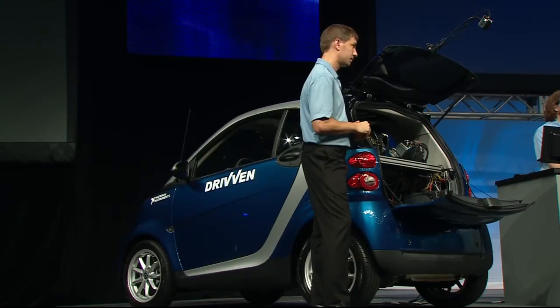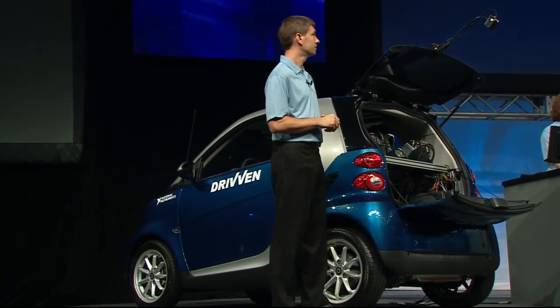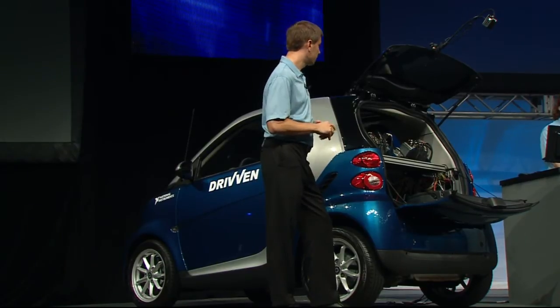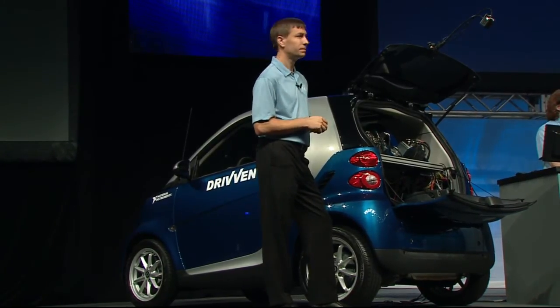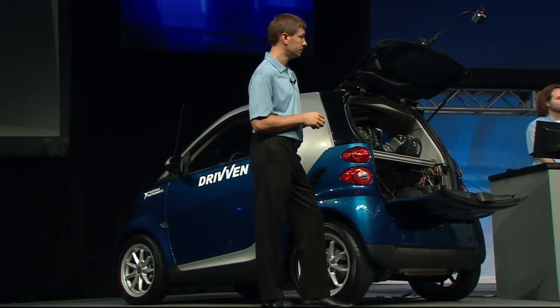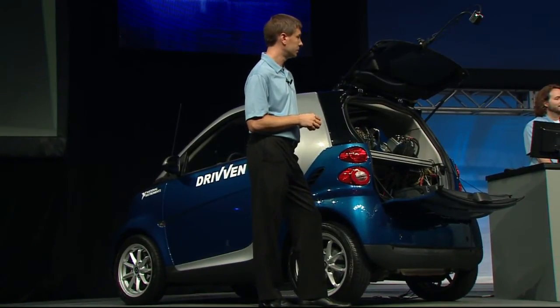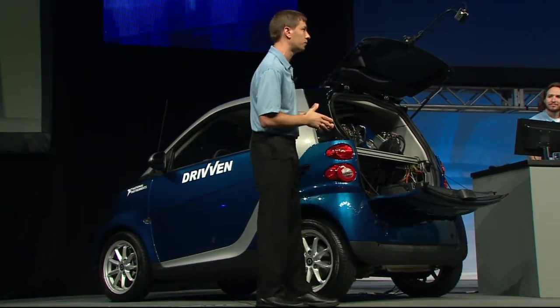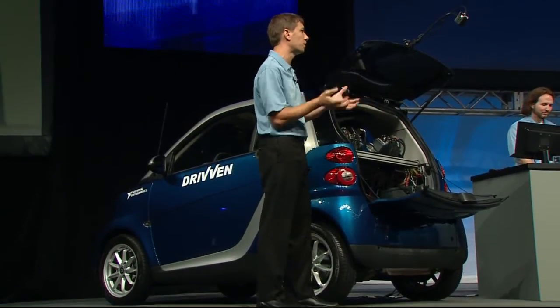So using standalone CompactDAQ, we have created a high-performance, flexible, in-vehicle data logging system for our smart car here that will allow us to perform dynamic chassis testing, engine testing, and driver response testing, all with one integrated system. So I see there's all kinds of sensors and wires throughout this car, so tell everyone about some of the things you're monitoring on the smart car.